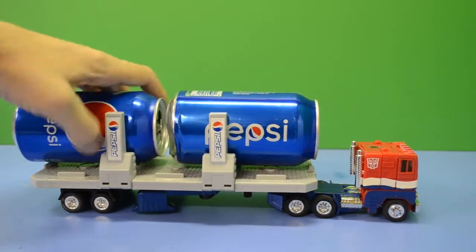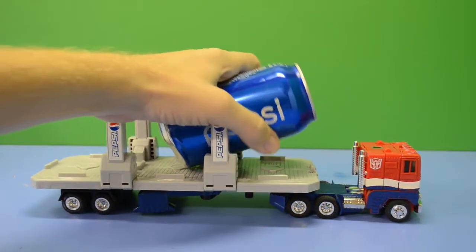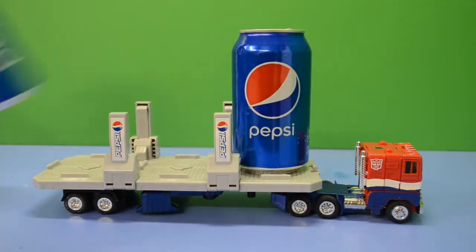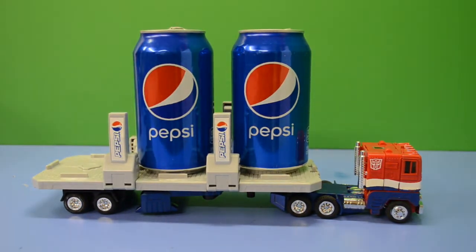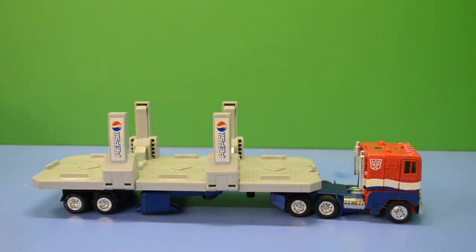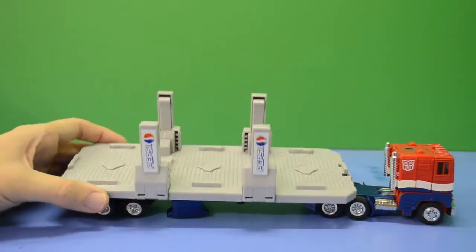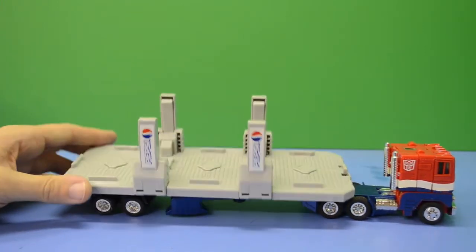This is how I display mine. So you can stack them like this, and there's room for 3. Yeah, it's actually pretty cool because there is a cutout for 3 Pepsi cans or Coke cans, whatever, you know, if you want to be a monster about it and put Coke with Pepsi.